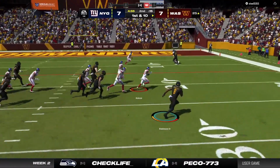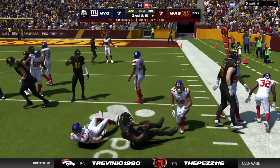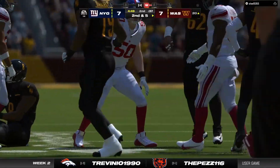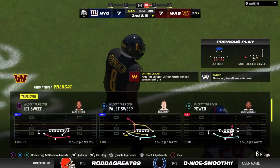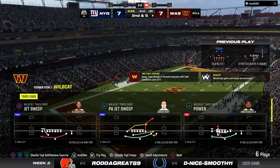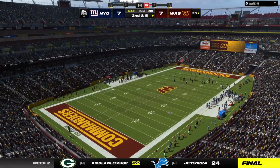On 1st and 10, it's Robinson. They get him to the ground right on the cusp of the red zone after a pickup of 5 or 6. I think we all suspected that they were going back to him after he found the end zone on his last carry. And they kept the positive momentum going there. Another nice run by him.